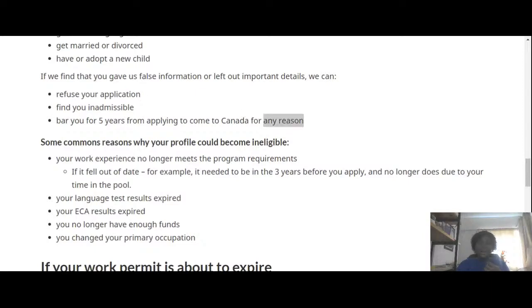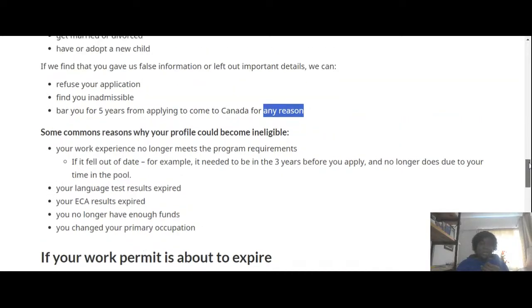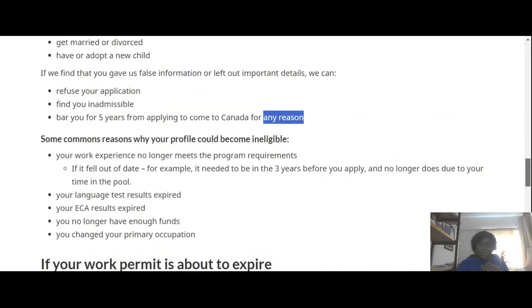Make sure you give correct information. You don't need to lie. If you don't have a particular experience, please do not lie. Do not forge anything on your CV. Be sincere. That's how God also can help you. But if you have lied and you are deceitful, then it might boomerang.